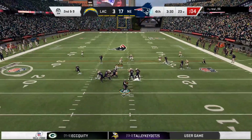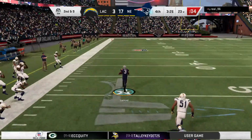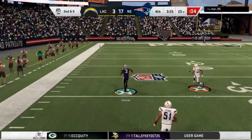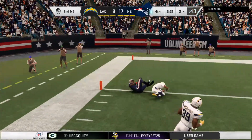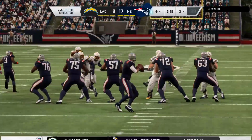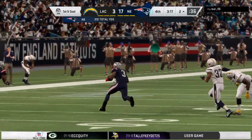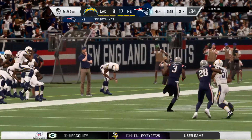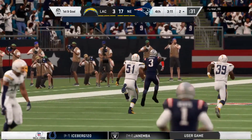He'll drop to throw. Open man is Samuel, complete. And oh, so close as he takes it all the way to the 2-yard line. A big play there on the catch and run. 75 yards. First and goal at the 2-yard line.